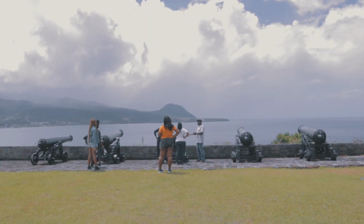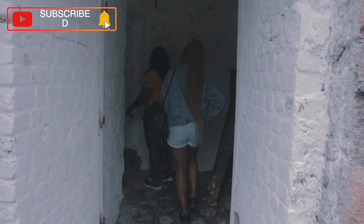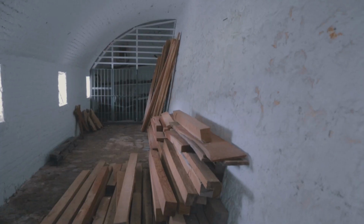I actually wish I could shoot these cannons. It's so cool seeing it up close. I also saw where they store cannonballs, and it's so old and creepy, but then, I mean, it's history.